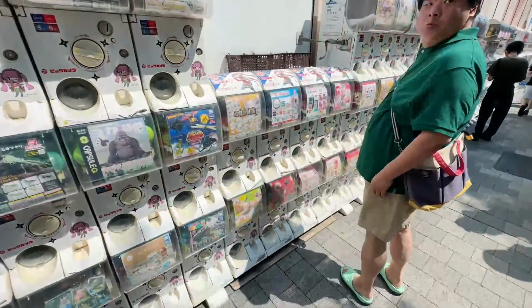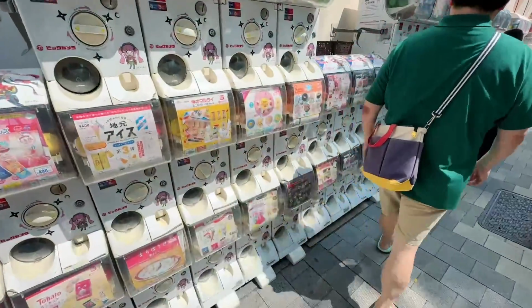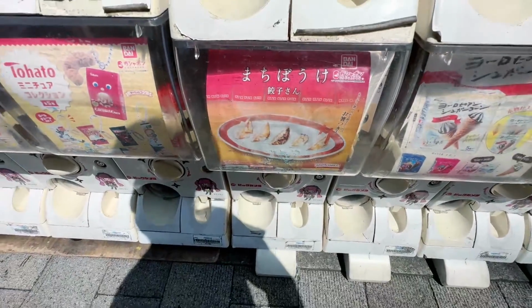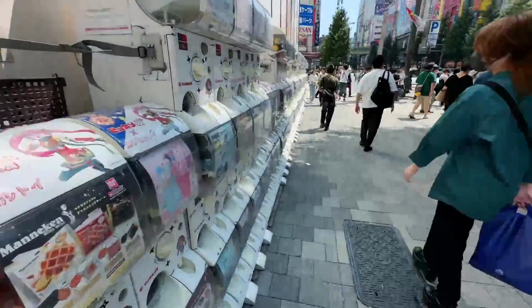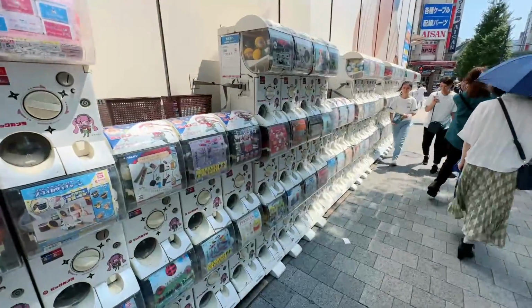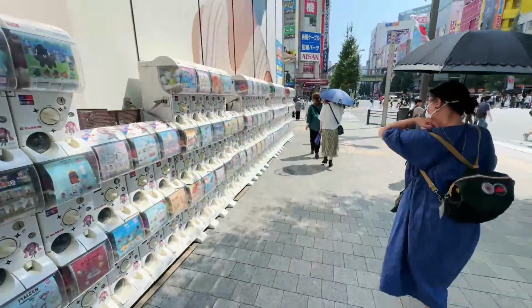So now we're in front of the gachapon. Oh, look at that, gyoza. Plates of gyoza? What? Sometimes it's hard to understand what exactly it is, which is part of the distraction. If you don't know what it is until you buy it, you're like, ah.